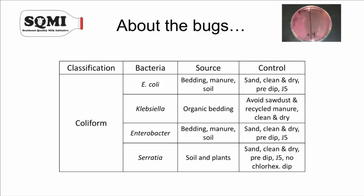The use of a core antigen vaccine such as the J5 vaccine is a good option for reducing the severity of clinical coliform mastitis. It does not reduce the incidence of disease, just the severity. The use of inorganic bedding, such as sand, would be a good way of controlling coliform mastitis pathogens. Providing a clean and dry environment and the use of pre-dip is very important.